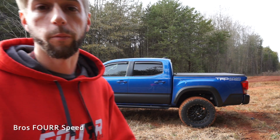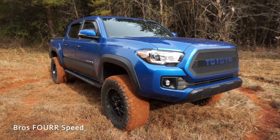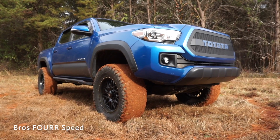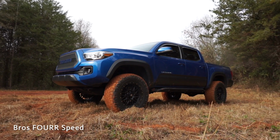Next up is my rock rails. Those were about $700 from Victory 4x4. That was almost one of the first things that I put on the truck before the lift and wheels and everything like that. And I had a lot of people saying, why would you put rock sliders on a stock truck? Well, honestly, I think that's the first thing you need to do.